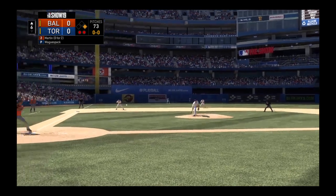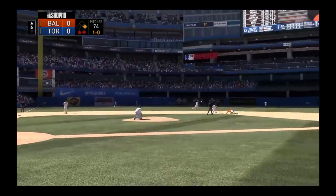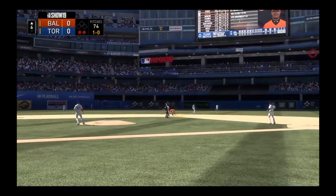First offering on its way. Pitch inside, the throw. Stole. And he is out at second.